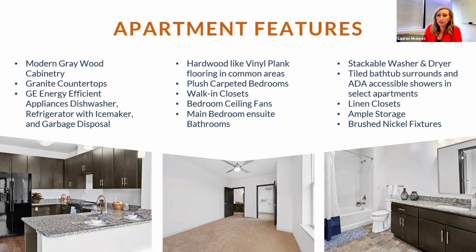Your common areas in the apartment home, including your kitchen, entry, and living room, do have hardwood-like vinyl plank flooring. The bedrooms are plush carpet with walk-in closets. There are ceiling fans in the bedroom. The main bedroom also has an ensuite bathroom. In all of our apartment homes, we do have in-home washer and dryers. They are typically stackable, but in some of our ADA units, they are side by side.